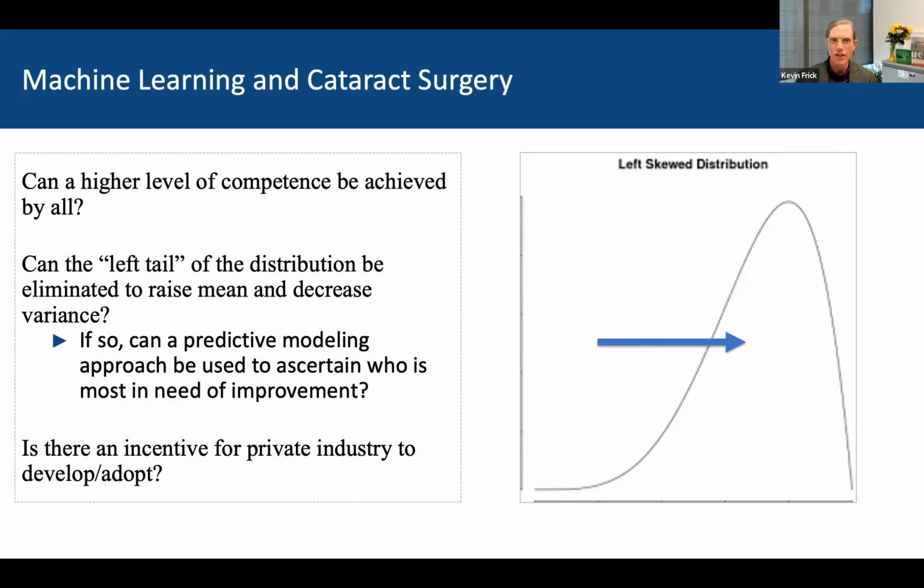I have a colleague here who's looking at machine learning in cataract surgery, particularly trying to improve the quality of cataract surgery, getting people to a higher level of competence for everyone, getting people to the highest level of competence they can achieve more quickly. As my colleague said at our most recent meeting, maybe we can't move the right tail because we've reached a maximum level of confidence for some people, but can we get rid of the left tail and really make it so there's no one below a certain level of confidence? And then from an economic and business point of view, can we predict who's going to need this type of intervention more clearly to use the intervention as efficiently as possible? And then can we get private industry to invest in this?